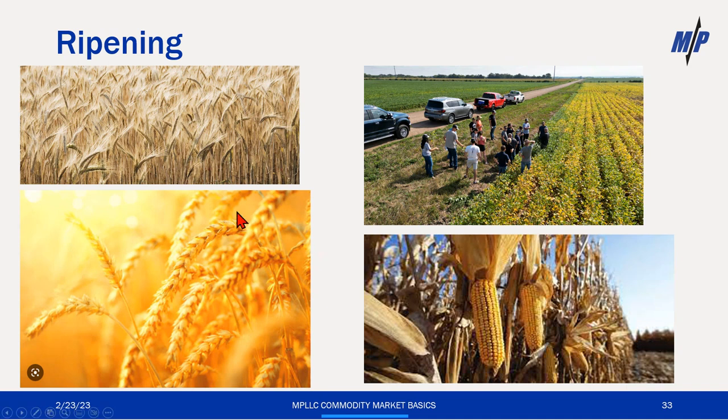And then the crop ripens. We've got wheat over here, the golden, the amber waves of grain, as the song goes. Pretty easy to see that wheat crop harvest or ripening. It goes from green to a beautiful shade of brown or golden. That's very easy to see. Soybeans aren't quite so pretty.